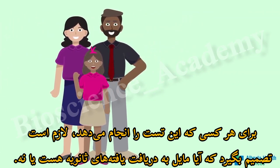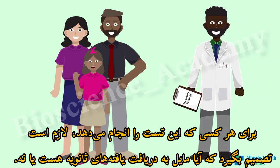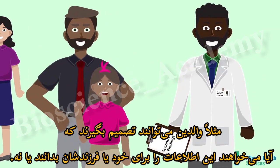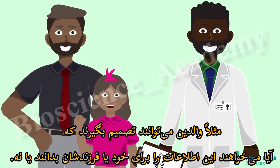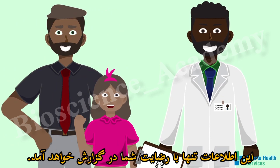Every person who has exome sequencing needs to choose if they want to learn about secondary findings. For example, a parent will decide if they wish to know secondary findings for themselves and their child. Secondary findings will only be included on your report with your consent.